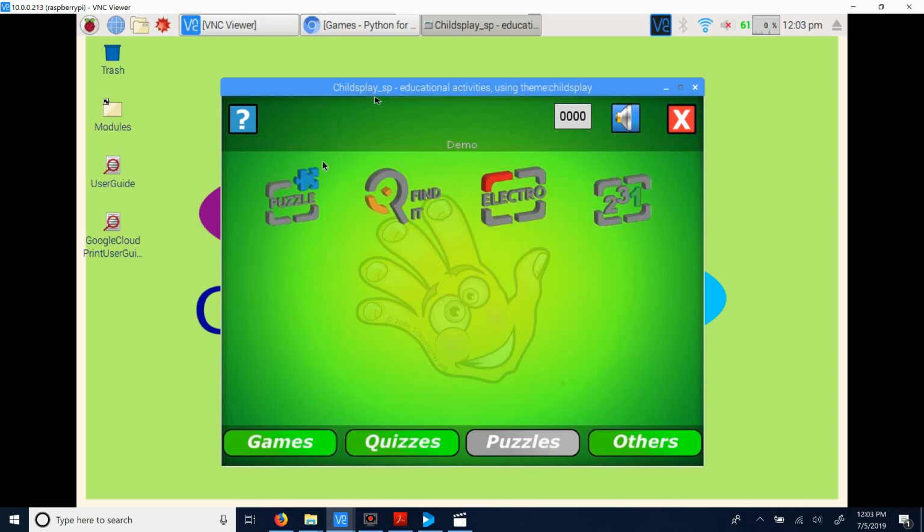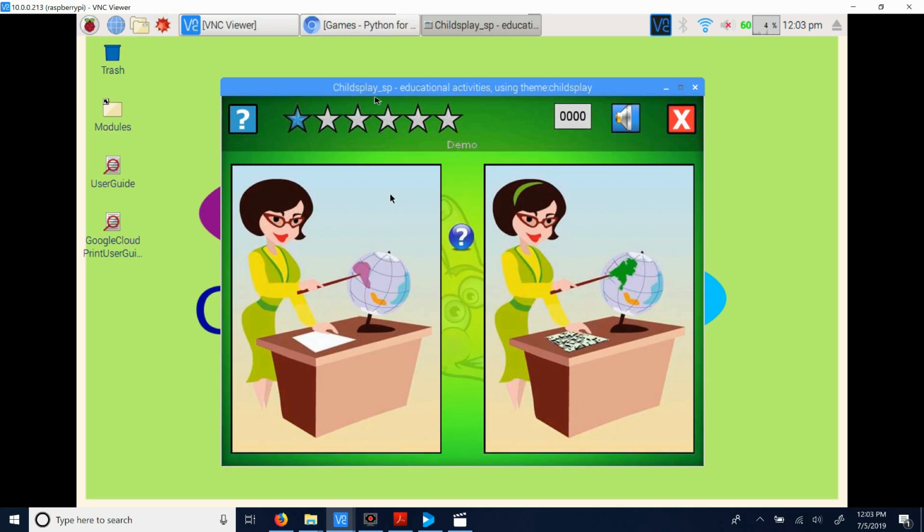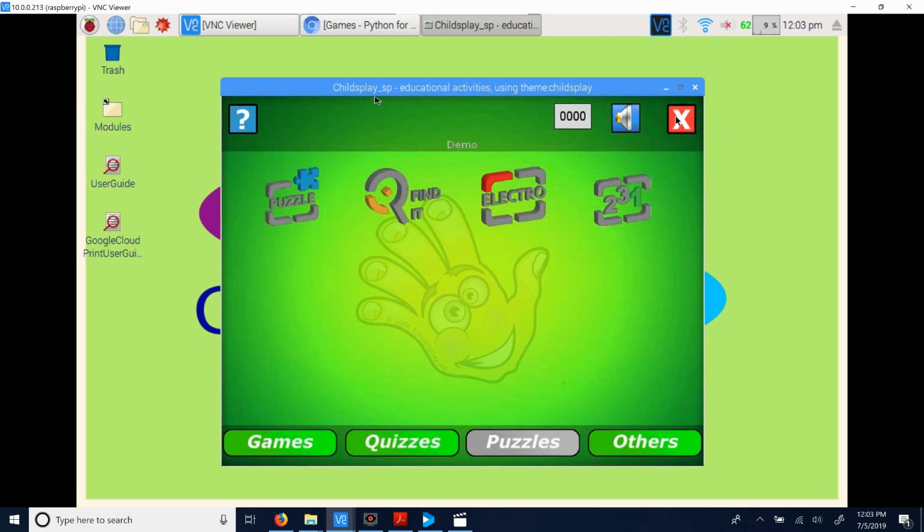as well as puzzles, putting together jigsaw puzzles, and real quickly on this one, it's Find It. Those are the what-are-the-differences games that they see in kids' magazines, and they just have to click and find all the differences in the game. So it's got a wide variety of short, take-a-break kind of games.